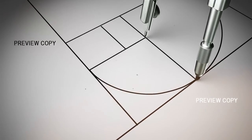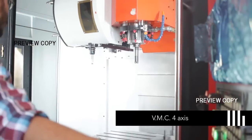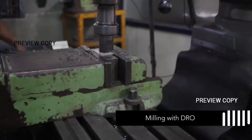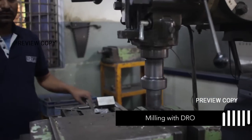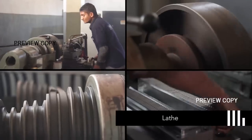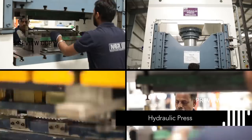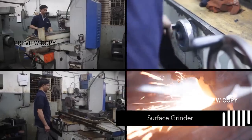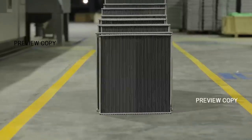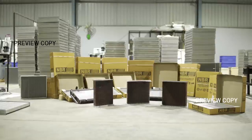NBR tool room has following machines: wire cut machine, VMC 4-axis, CNC turning center, milling with DRO being used as jig boring, H milling, drill, lathe, bend saw, power press, hydraulic press, surface grinder, muffle furnace.